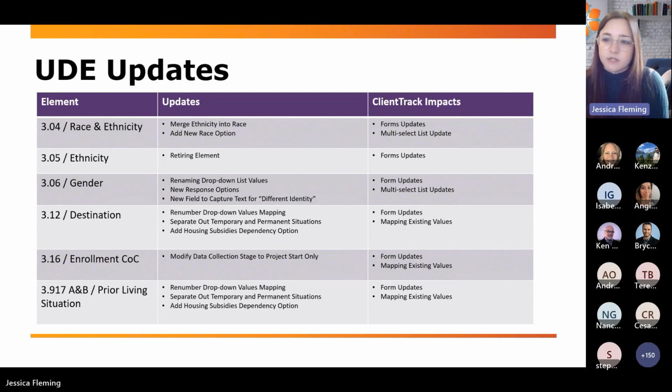There is an update to sexual orientation for these data standard updates, but it is in which funding sources are required to collect it, not necessarily where it belongs in the workflow, or is it getting merged into gender? Thank you.